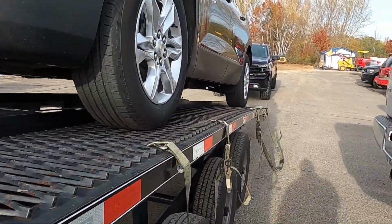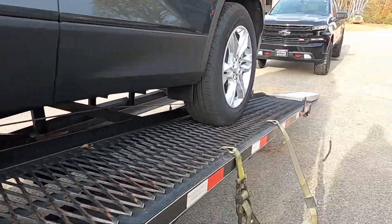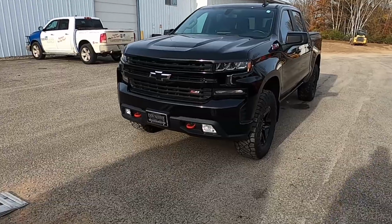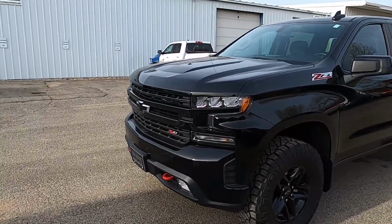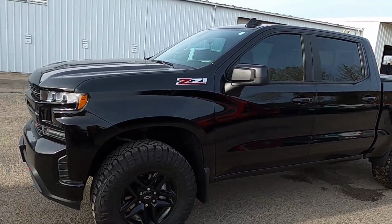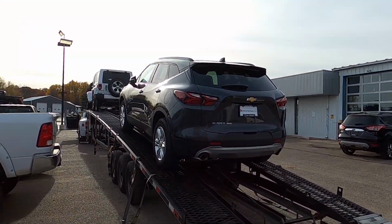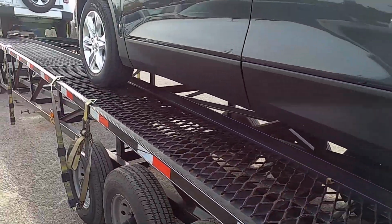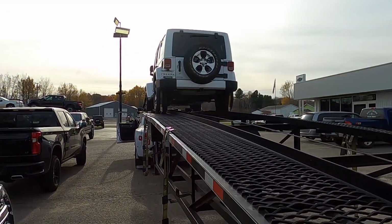You know what? I have not been a fan of the new Chevy truck front ends since they came out, but this ain't bad. I like that. What do you guys think? Let's move this Blazer. Scoot it up, see if that truck fits on here without hanging off. Measurement should be okay, we might have to flip something. Let's find out.